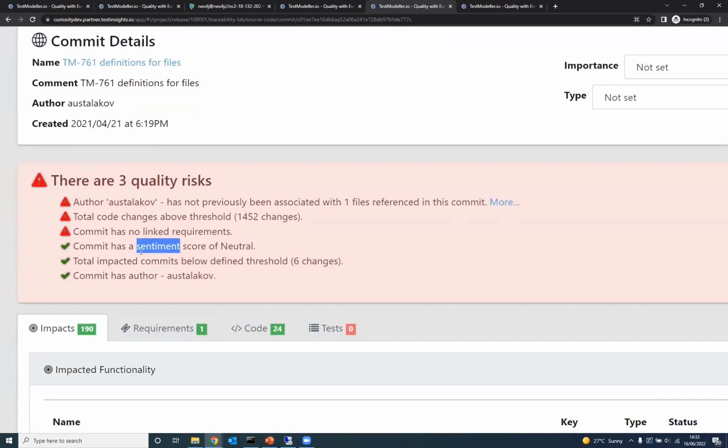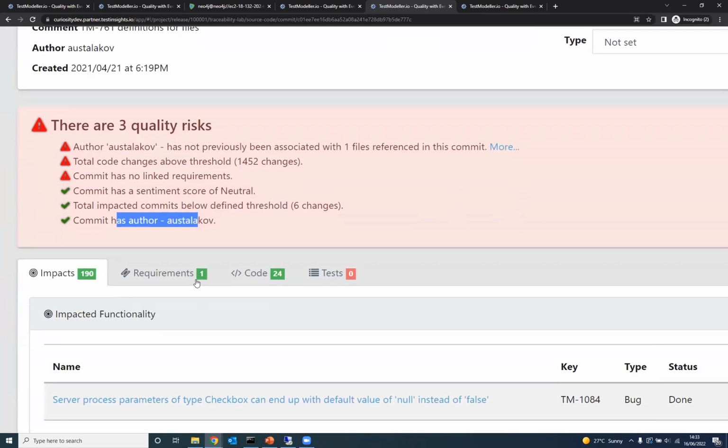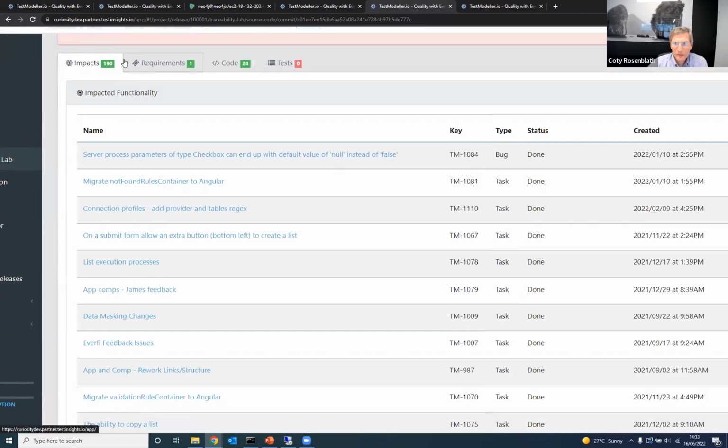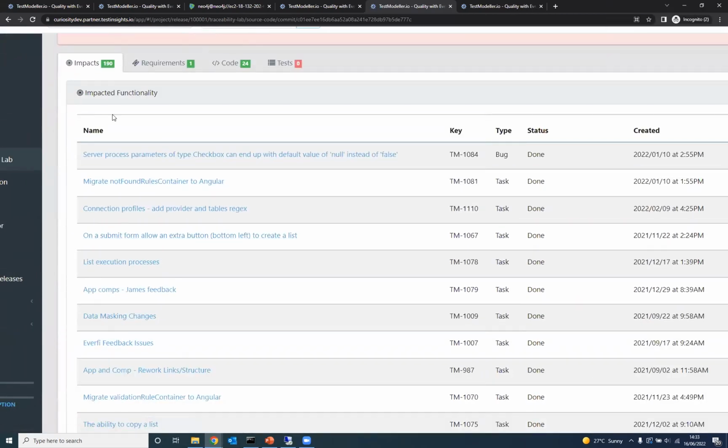Now, there's also some good things here. The sentiment has a score of neutral. The total impacted commits was below a defined threshold, and the commit has an author, which is great. If we scroll down a little bit, what you'll see is some of the traceability that has been tracked.